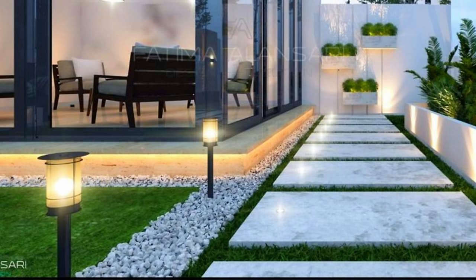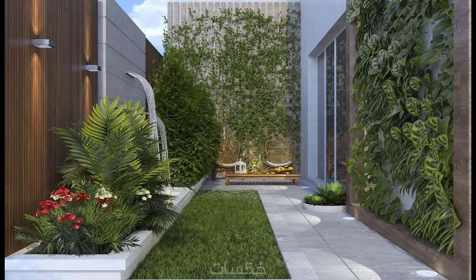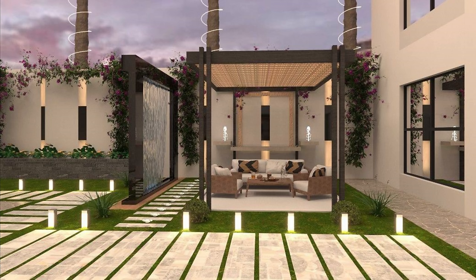Raised pathways. Beds aren't the only element which can be raised to create interest. Choose a pathway that sits a good couple of inches above the ground. It will appear to float, and the surrounding plants at ground level will appear larger than they actually are by tricking the eye.